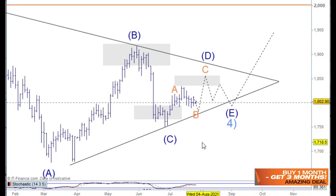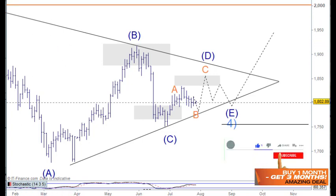And I'm not 100% sure what it is, but based on the impulse wave that we got here, we're still looking for further upside here. There can be another little low come into 1780, as I mentioned before, but seeing the price sort of back up above the 1800 looks nice and healthy at that point.